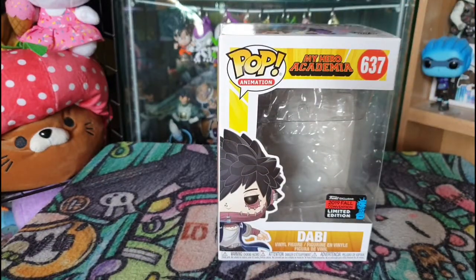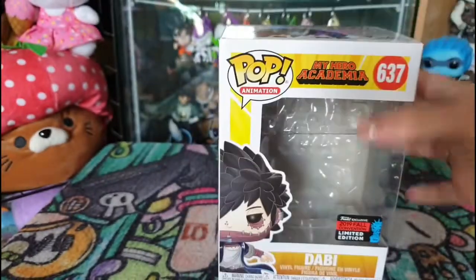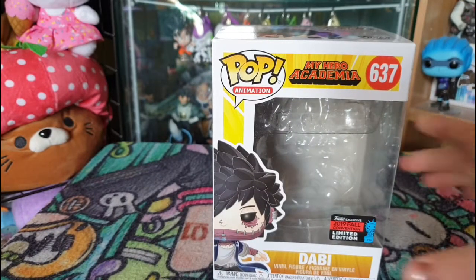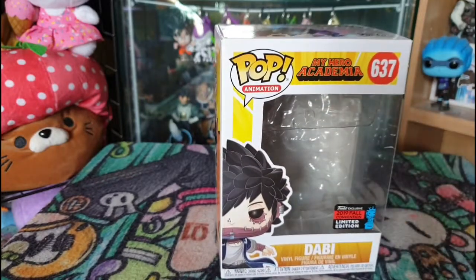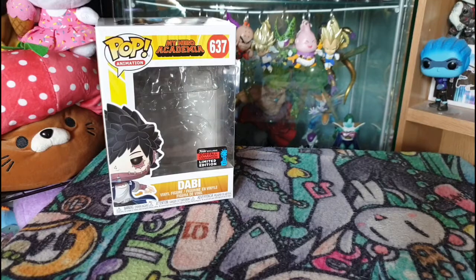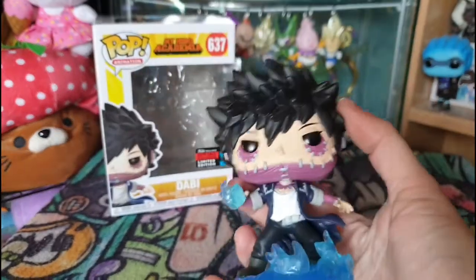As you can see, he's not in the box, as I took him out of the box to save some time opening. So this is a 2019 New York Comic Con exclusive, so I had to have this bad boy for my collection, as Dobby is just such a cool villain, and I really hope they're going to focus on him more in season 4. He was only in a couple of episodes briefly, mainly in the camp training arc, and we saw him a few times attacking the hero crew.